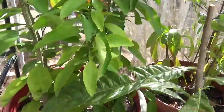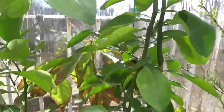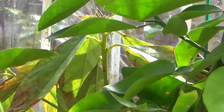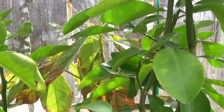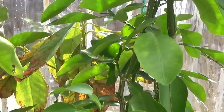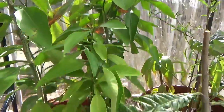Oh wow, these guys I think are going to do great because they love the humidity. I have an avocado on the other side there with leaves that are browning. Yeah, he wasn't happy with the cold and the long winter. And I'm hoping he will rejuvenate and do better in here in the humidity and the hot heat. Oh my god, that's crazy. It's so hot in here.